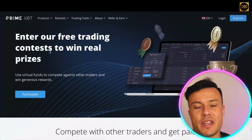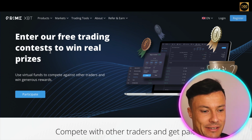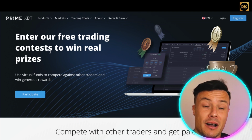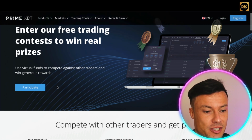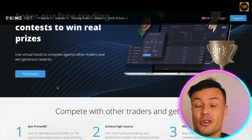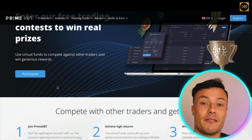Now, another cool thing about trading, it can be a bit of a lonely world in the world of a trader, as I have experienced quite often. But what's cool is you can interact with other people in trading communities and also take part in contests to win real prize money. Use virtual funds to compete against other traders around the world and win generous rewards. Now, virtual funds means that money is actually not even real money, and it's basically risk-free, but allows you to still compete for real funds.